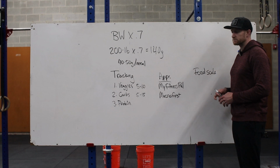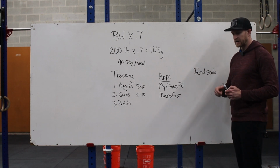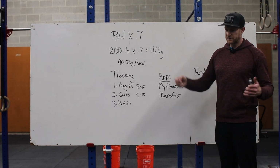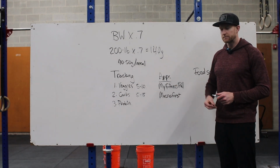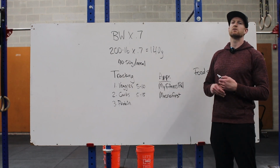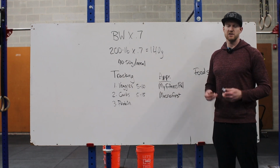What you do with the food scale, set it down, turn it on, and you can then put your plate on it. You'd press the zero out button again, and you'd put your veggies on your plate, and you would see how many grams in weight of veggie you are having.